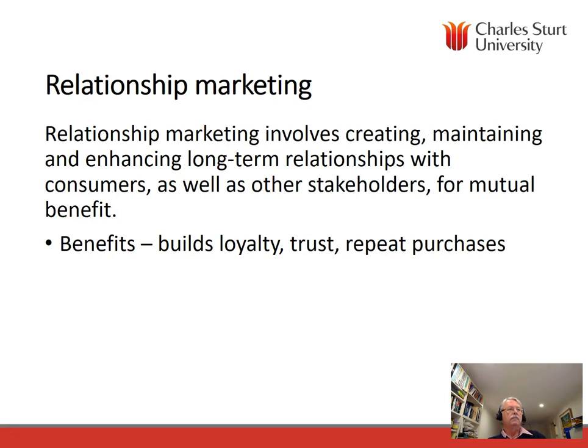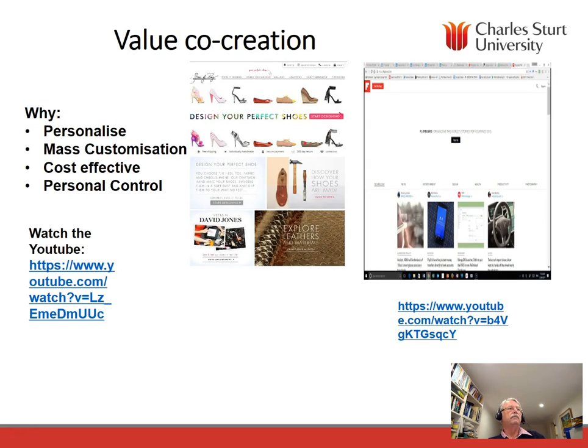And this is particularly with consumers and stakeholders, and the overall idea is that in the long term, each party receives mutual benefit. The benefits for the brand are to build loyalty, to build trust, and in the end, to encourage repeat purchases and ultimately make a profit from these kinds of relationships. So remember that marketing, in all its contexts, is about facilitating relationships.